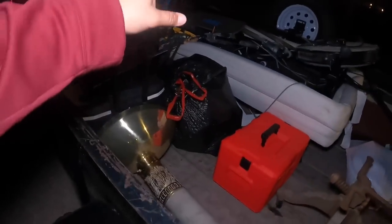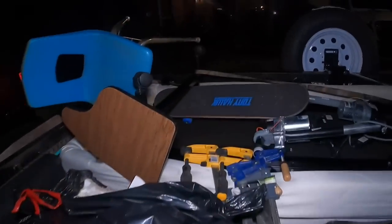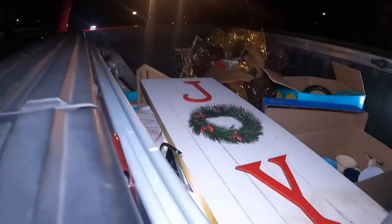I'm interested in that Tony Hawk skateboard. I'm wondering, this is Tony Hawk Signature Series. I'll have to see if that's worth anything. And then, of course, we have all the stuff back over here, so.